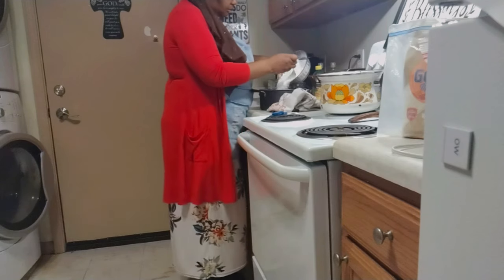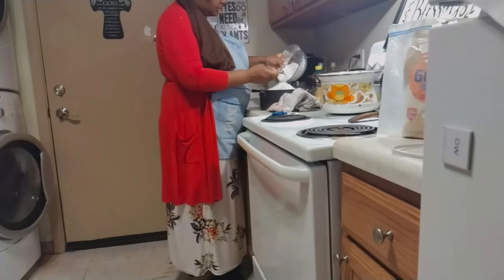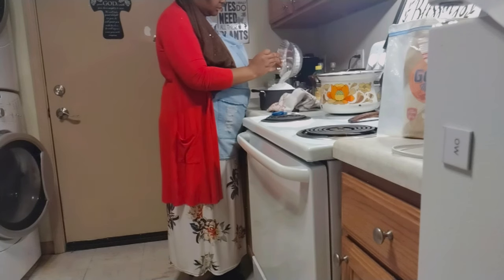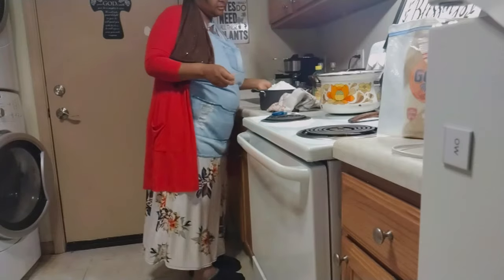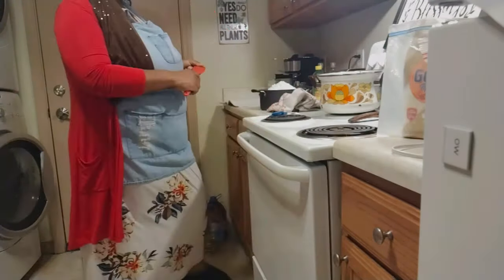And then the recipe also called for a fourth of a cup of cornstarch, and so you mix the sugar and the cornstarch together first, and then you can pour it over your blueberries, mix it together, you let the mixture sit for about a half an hour.